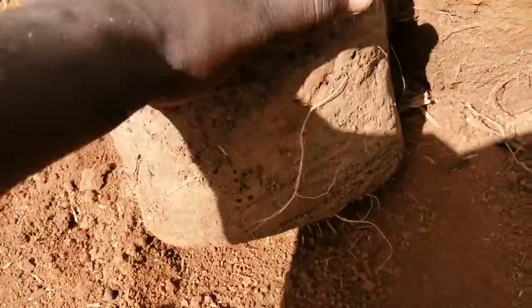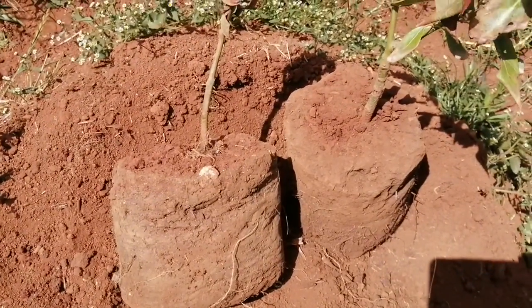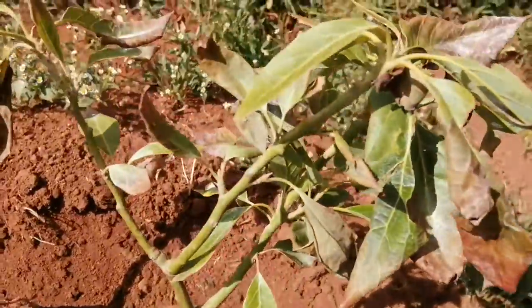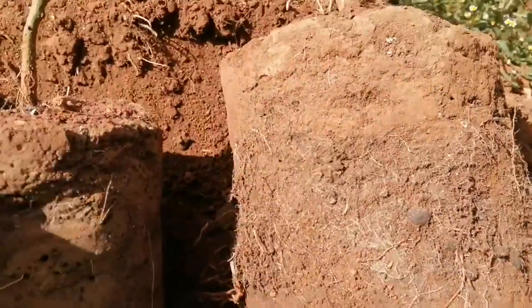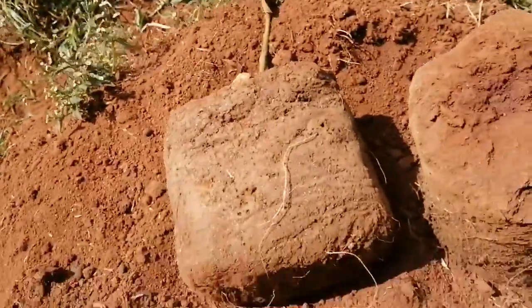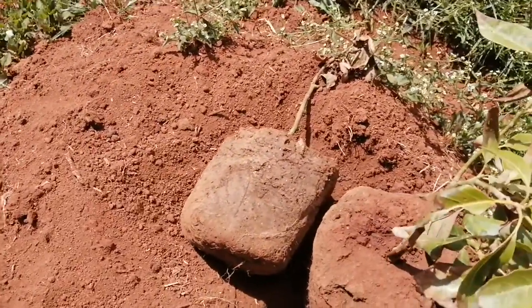So hapa tulikuwa tumepanda around 50 seedlings from that particular vendor, and the seedlings, the ones that picked, did very well, but these ones, if you don't separate on this particular one, this one still has some life. If you don't remove hii jiwe, or rather try to separate this soil from the roots, itakufa tu. And this block it's so heavy and it's so hard, ni jiwe kabisa. And it is the same case.